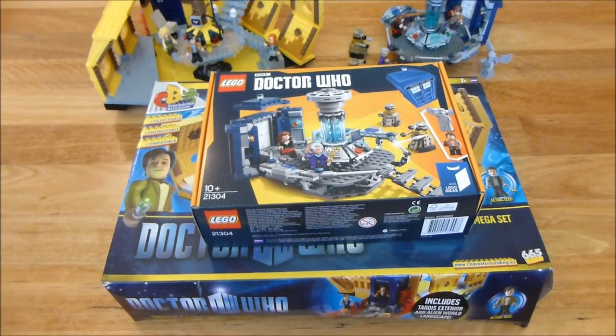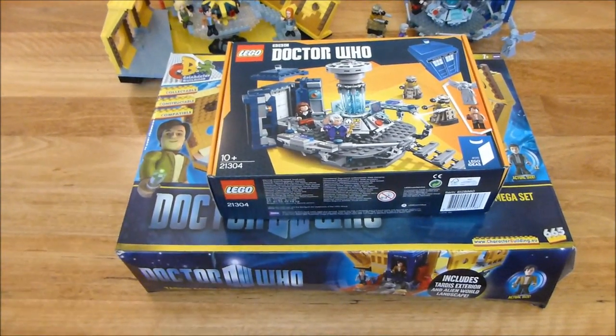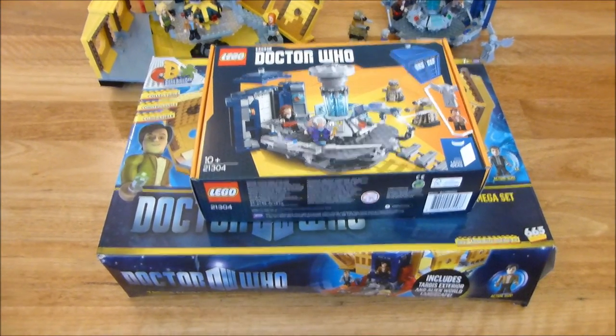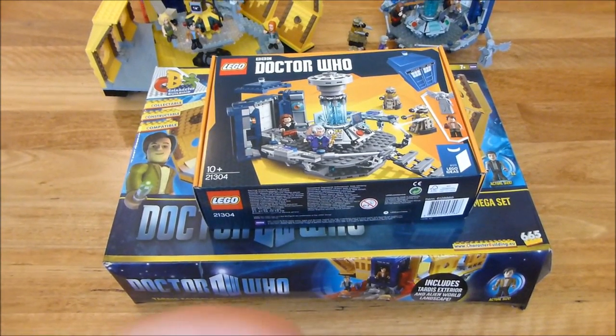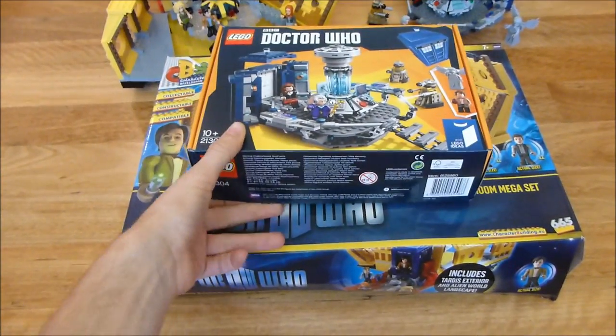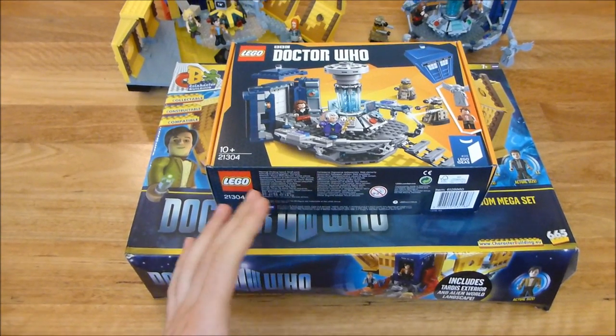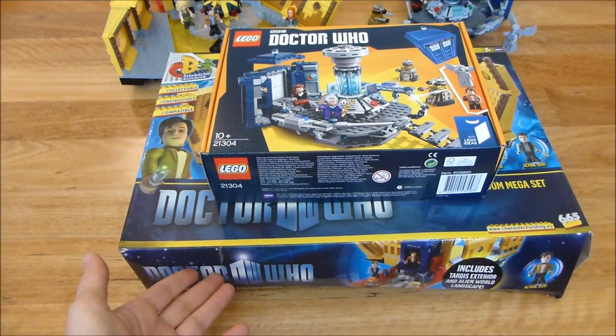So the first thing I wanted to have a look at quickly was the box sizes. Now, for some reason I kept the box for this set. I don't really know why, but for this review, good thing I did. You can see that the box for the character building TARDIS is infinitely larger than the one for the LEGO Doctor Who TARDIS. I mean, it's almost like double the size.